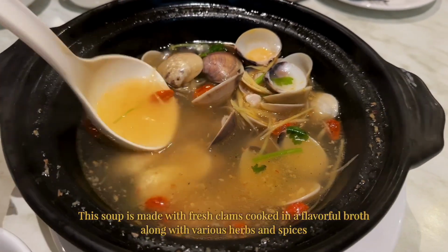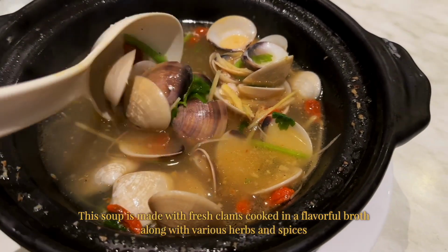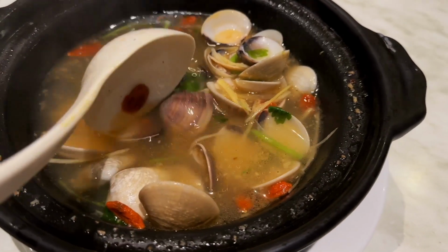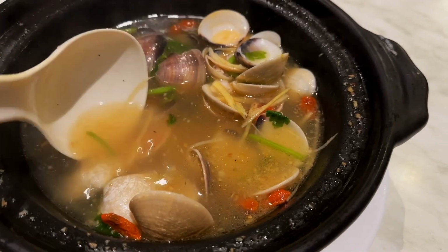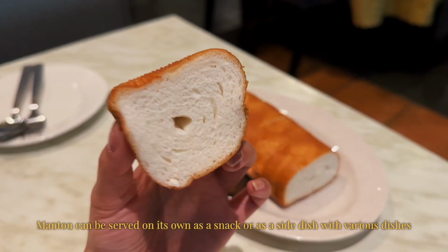This is mala tong lamb soup with ginger, chili, fried garlic, goji berries, and coriander. It's really spicy. It's sweet from the clams. This is mantou. Whoa, so soft.